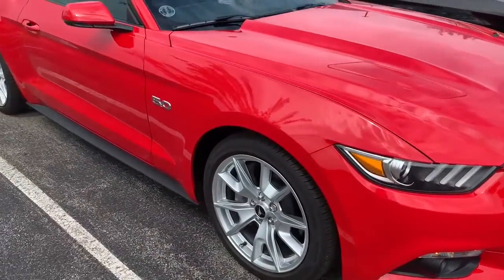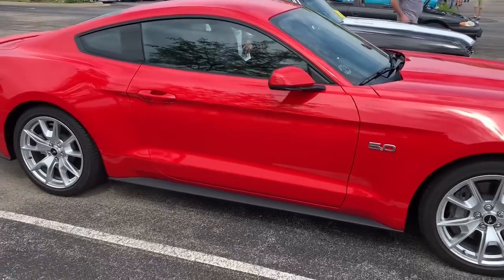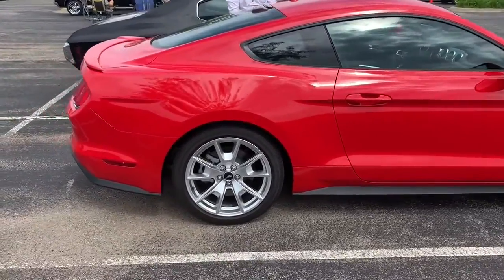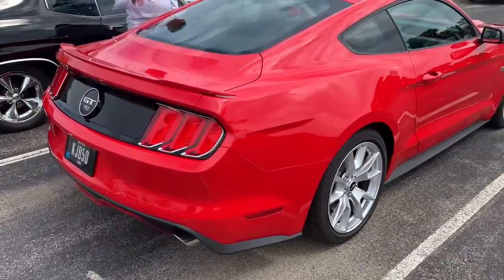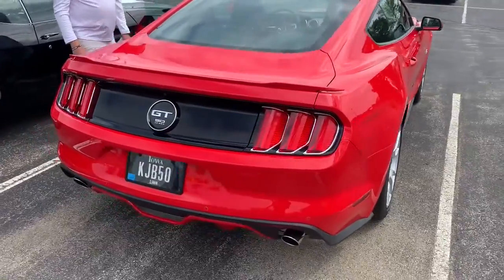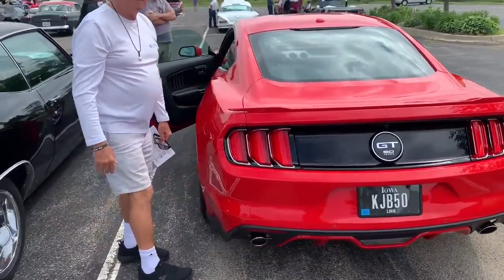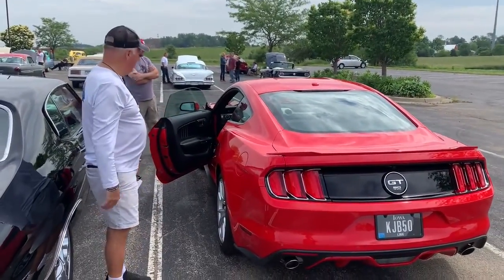Do you do the wheels or are these factory? This is a 50th anniversary trim. So these are just special for the 50th anniversary. Look really nice. Thank you. This one's got a lot of extras because of that. It's got the chrome around the tail lights. Yeah. It's got 50th anniversary and the leather seats.